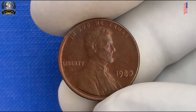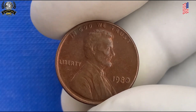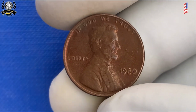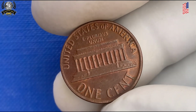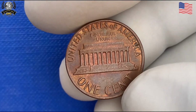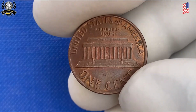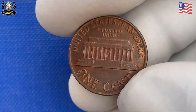This change in composition might seem minor, but it had a lasting impact on the penny's appearance, as well as its longevity. The copper-plated zinc pennies would tarnish more quickly than their pure copper predecessors, giving them a duller, less appealing look. This fact would later become important for collectors, who would come to seek out well-preserved examples of the 1980 penny as they began to notice the difference between worn, tarnished coins and those that were still in pristine condition. As the 1980 penny began circulating, no one could have predicted that this seemingly standard issue coin would later become a coveted collector's item.